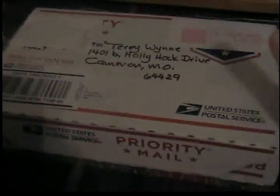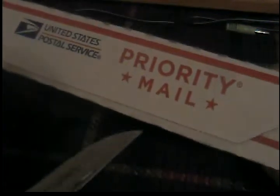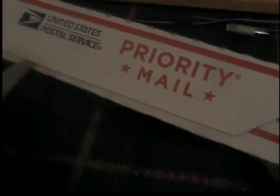Got a package from Mr. Ken Wallace. I'm excited to open it. Let's get going. We're going to use the American Wildlife series, I think, today. Yeah, that one. So, let's see if we can open it from this one. Packed really nice.